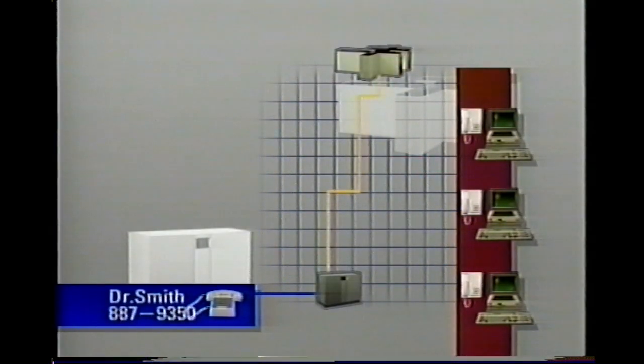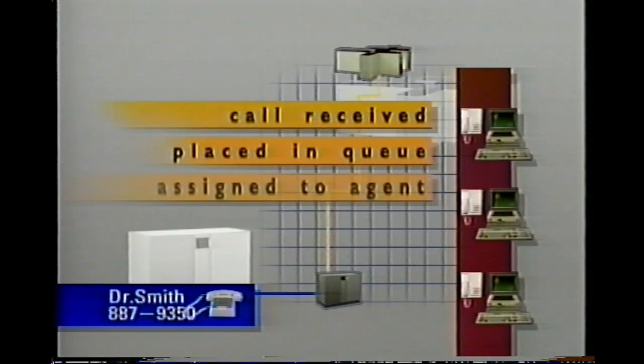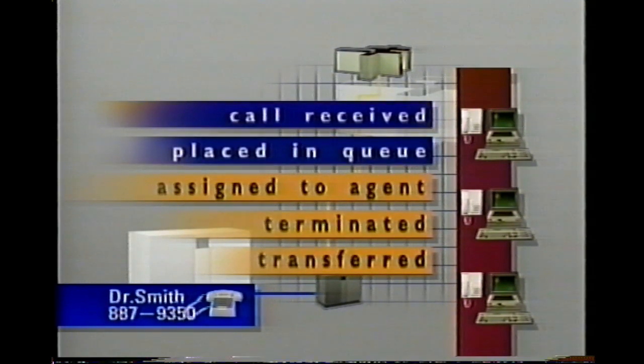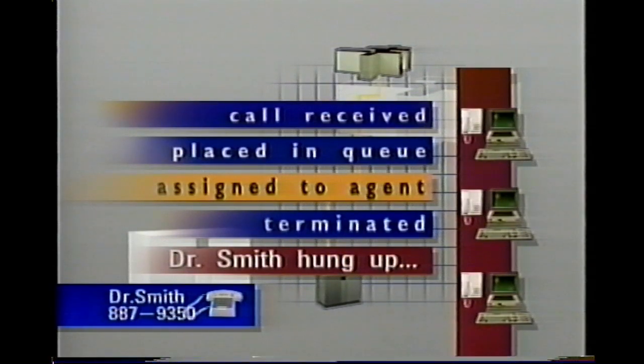There's a rich event stream between a telephone switch and the computer. The events are call received, placed in queue, assigned to an agent, and terminated, transferred, and many others. Well, if we get a call that's received, placed in queue, and then terminated, we know that a customer has elected not to wait and has hung up while waiting to speak to an agent.